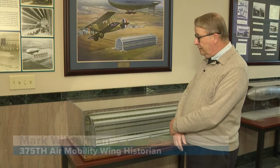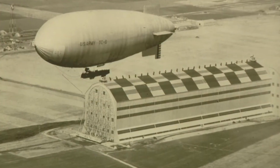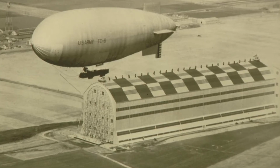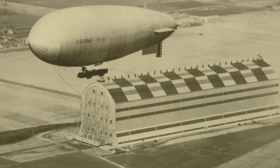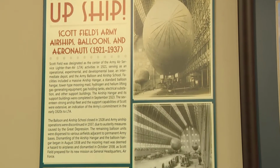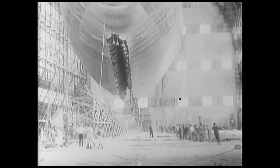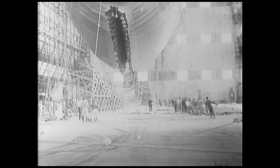The shovel started the construction on the 26th of September 1921. The Belleville Board of Trade was responsible largely for bringing the airship mission to Scott Field, and this hangar cost $1,250,000 in 1921 when it was funded. This is the largest thing ever built at Scott as far as size.